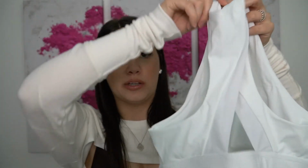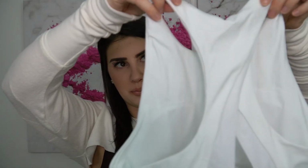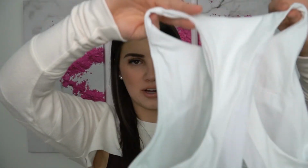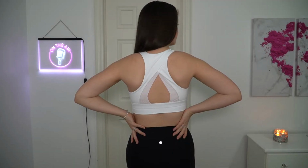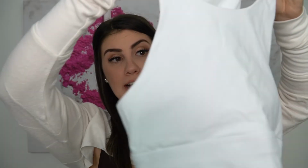And the back is what really got me. I love this, so simple. I like how it's the thicker straps. We know that I'm not a huge, huge fan of strappy backs. I like them, I enjoy them, but I like these ones so much more if I had to choose. I really like the little mesh detail that they put right here on the inside. And then again, you have a nice little cutout. I think this is such a nice sports bra, and I forgot to mention, this one also has bra inserts.